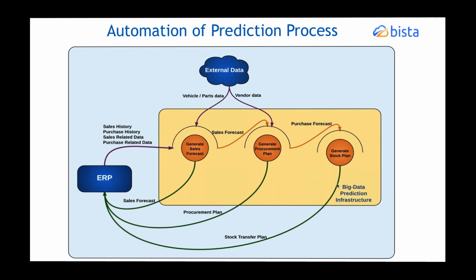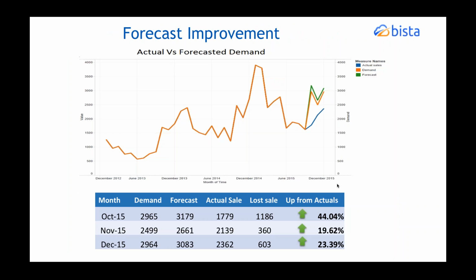So, some of the forecast improvements which we see, and this is what we can do for you. The orange line is the demand. The blue line which you see in the graph is the actual sales, and the green one is the forecast. So how do we know the demand? Because some customers log what they call lost sales. Say a customer walks into your store and you do not have that part, then the rep will go into another screen and log that someone walked in, asked for this part, we do not have it, so lost the sale.